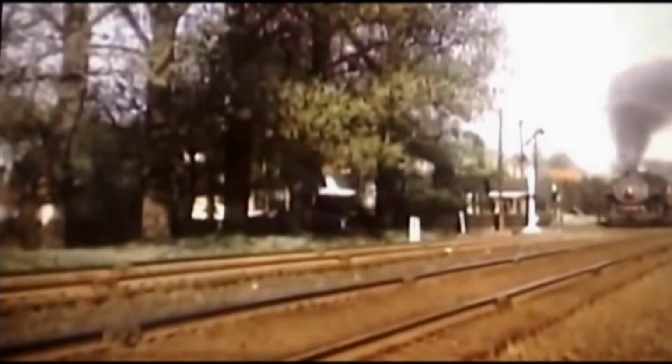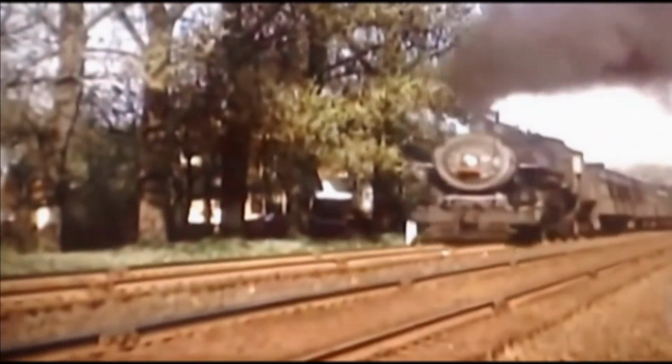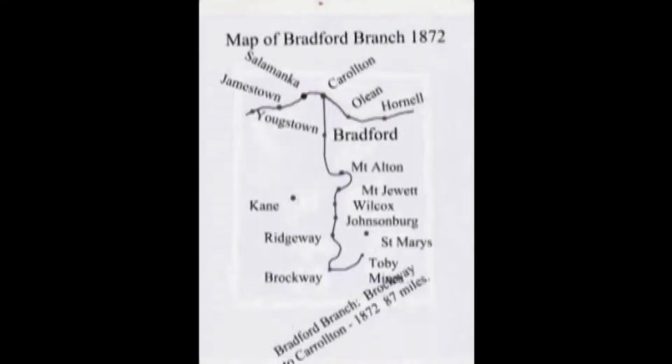And here is a clip of a more modern steam-driven crack passenger train on the Erie Main Line. It would have been filmed just prior to dieselization, which was probably before 1950.